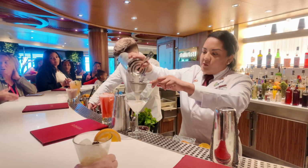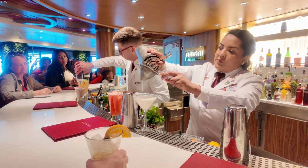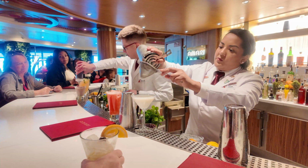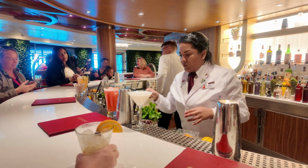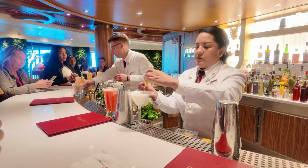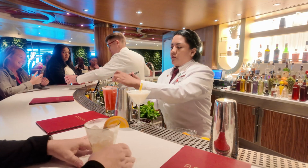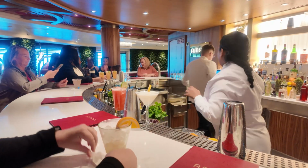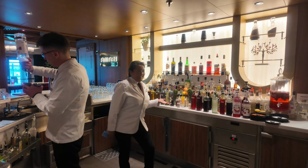The amount of ingredients that they have to work with is astonishing. There's so many different specialty powders and herbs. There's some that have sprigs of rosemary on them, different specialty liqueurs, syrups, glitter. It's really a fun place to just sit and watch the bartenders do their job. There you go.